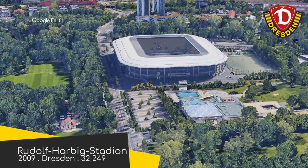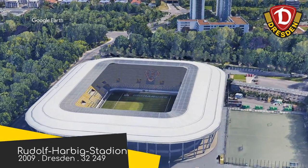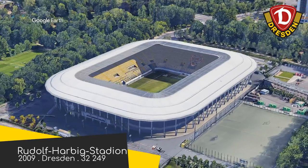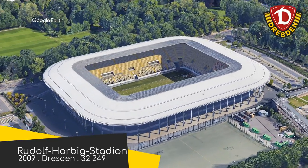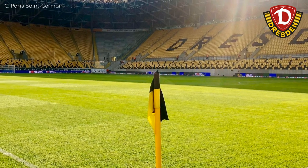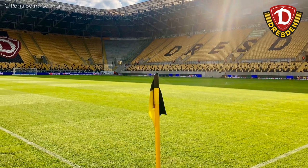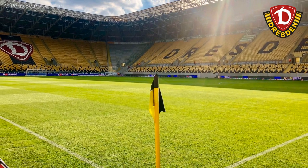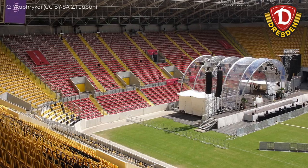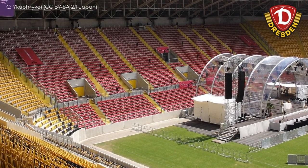Rudolf Harbig Stadion. Although there's been a stadium on this site for around 100 years, what you see today isn't a result of numerous renovations, but a completely new stadium was built on the same site. As you can see, the seats are a vibrant yellow. But interestingly, during international matches, the terracing is converted into red seats. Is that a nod to Rudolph the Red-Nosed Reindeer? Probably.